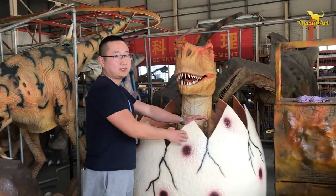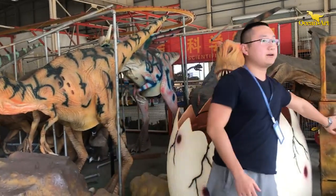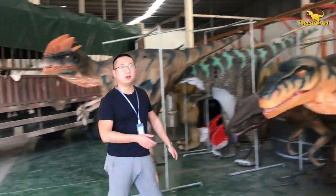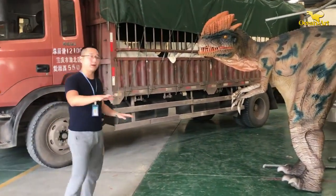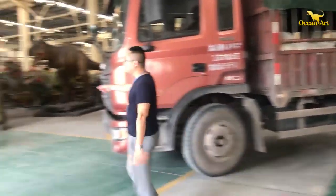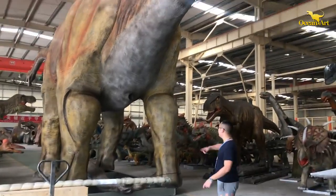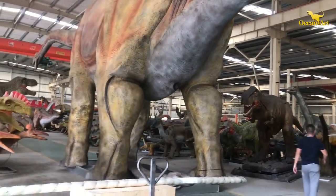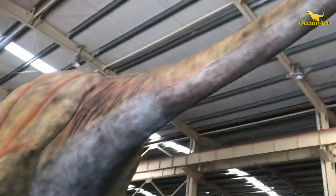Here we've got the baby dinosaur eggs with animatronics, and some ladders. All these dinosaur costumes, as you can see, are for different clients, and they are ready to export. From that side, this area is all our dinosaur stock. You can see them. They are exported to different countries, different clients.